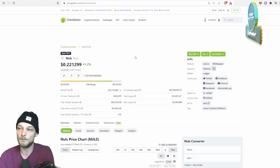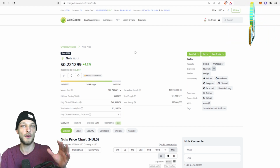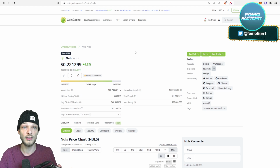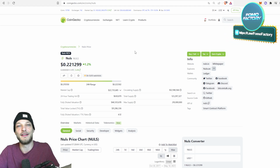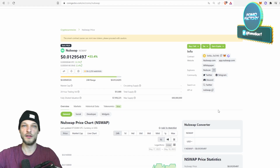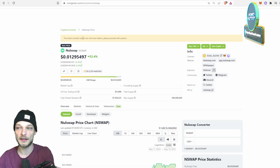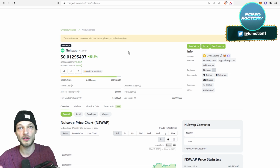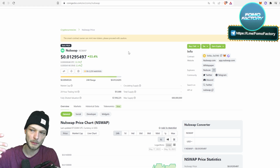So how do you farm something like that? Well, you want to find first a DEX of Nuls. And what's the native DEX of Nuls? Nulswap. So when we go to the native token of Nulswap, by the way, it says that they can mint new tokens, but that's the bridge that can mint and burn. That's not the token itself, so that will be probably gone soon.